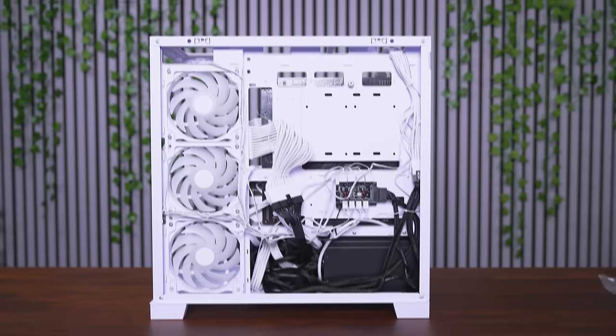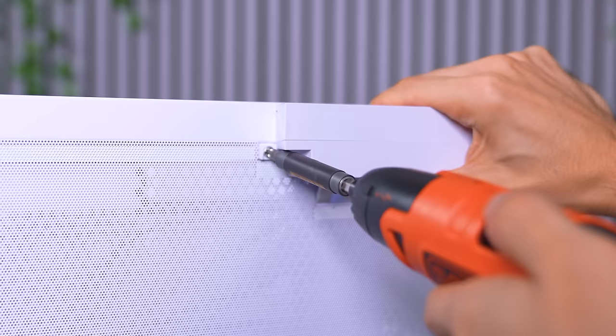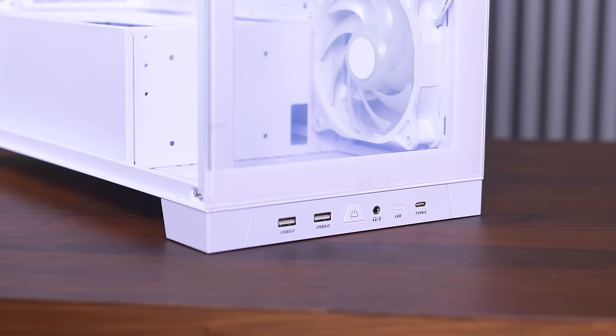For storage, it supports quite a bit of drives. On the tray in the back of the case, you get support for either 2 SSDs or 1 hard drive. And in the front, you get the option of mounting 2 more SSDs or 1 hard drive. So the case can support up to 2 hard drives or up to 4 SSDs. The front I/O ports come pre-installed on the side by default. However, you can switch the position to the front by simply removing 2 screws on the bottom and relocating them. Personally, I think it looks way better in the front.